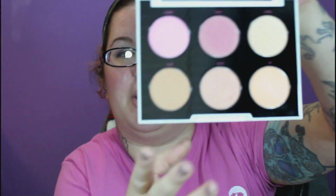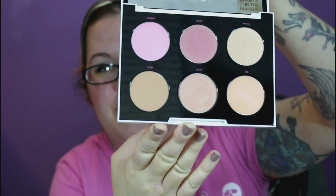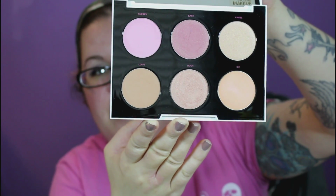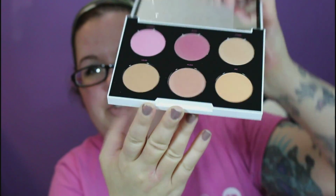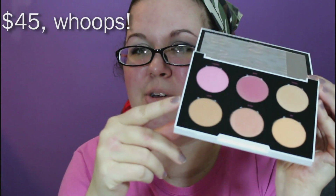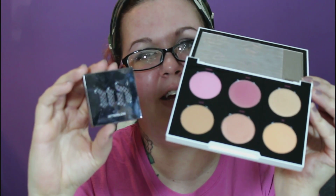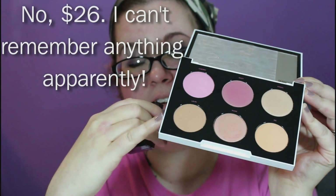What else did I want to say about it? In comparison to one of their full-size blushes, these are 6.8 grams per blush, and each pan in here is 2.8 grams. So just size-wise. How much was this? I don't remember. I know it was cheaper than the eyeshadow palette. I want to say it was close to 40 bucks. It was 30 something. I'll put it in the information box below if I remember, but it was definitely cheaper than the eyeshadow palette. You're getting 6 blushes. One of their single blushes is 18, I want to say, so pretty good deal considering.